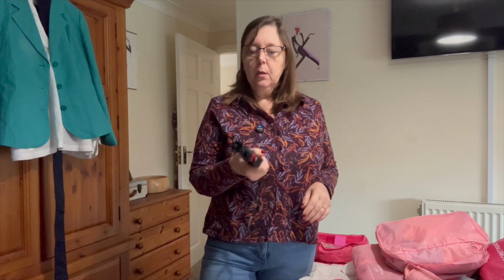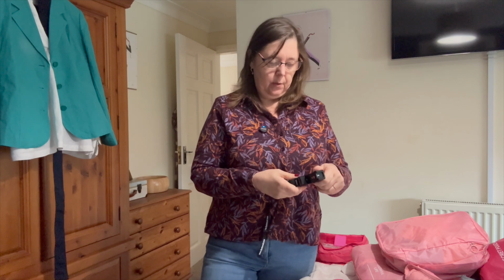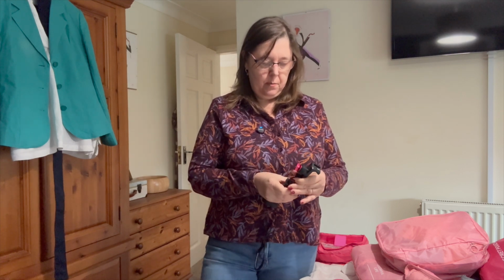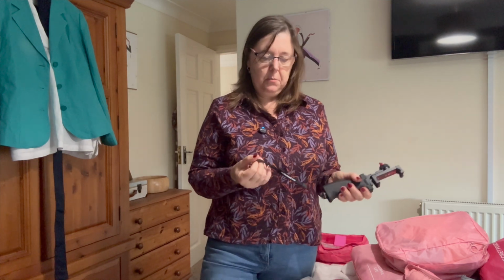Bought this as well. That's a little handheld thing for vlogging. So I'm not taking my big one. So that's just a little bit less intrusive. And it's really good, that is. I like that. It'll fit in my handbag as well. And I can put it around my wrist. And it ties up, tightens around your wrist.